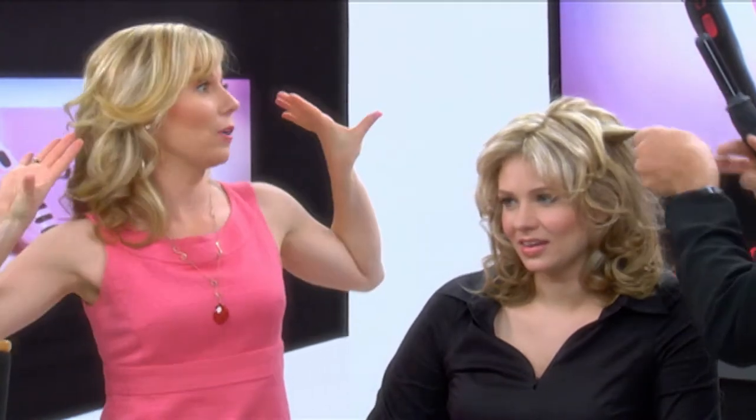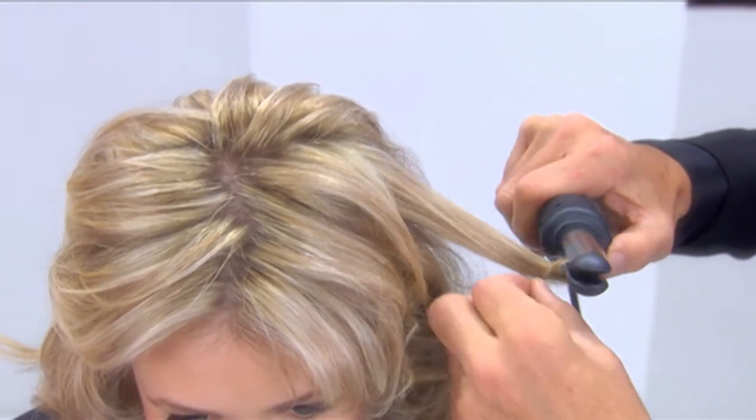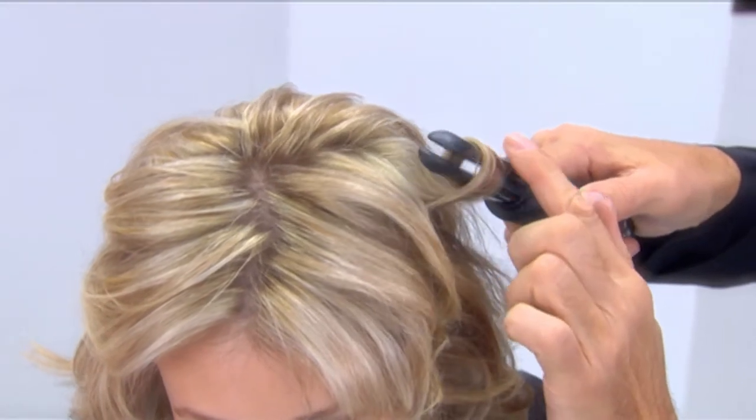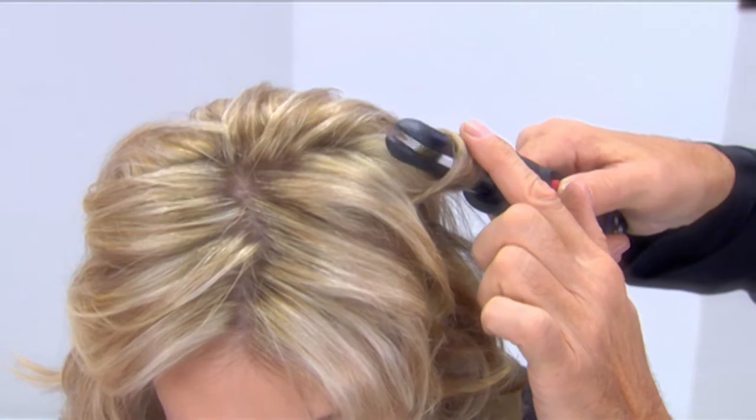What if people want to do the opposite direction? Like, you know when you want to do that little flip back, the little feathered hair look from the 70s? Absolutely. It's all in the way that you push this thing. So that cylinder moves in two directions. I'm going back now, as they used to call it, the Farrah Fawcett curl.